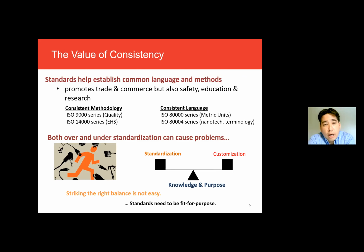Standards also help ensure consistency, and the consistency is very valuable to business. So you can't sell or trade a product if there's no assurance that product will be the same time and time over again. So standards help establish methods to ensure product quality, also ensure product safety, whether for the product itself or in the way that the product is produced, or the safety of the worker environment.